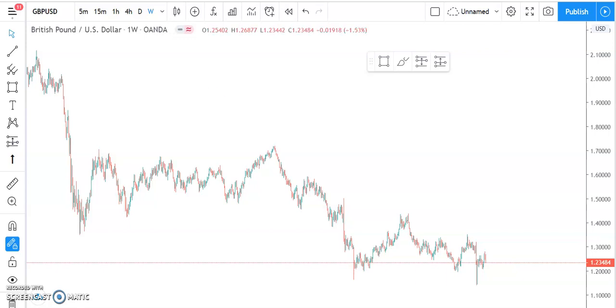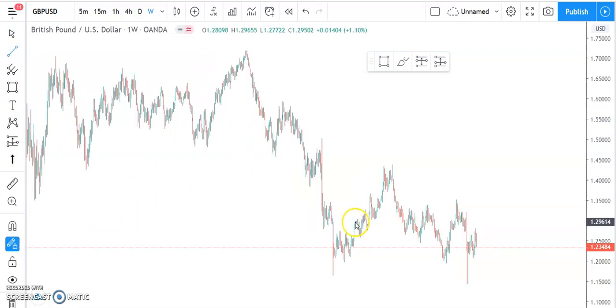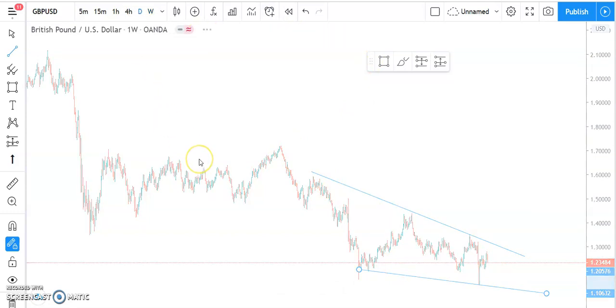So I'm gonna start, as usual, from the weekly time frame on GU, and I'm gonna draw my trends, what I see. So I can see we are still in the downtrend on GU. GU is still trending down. I think it's clear the GU is trending down, right? Maybe let's move on to the daily time frame and see what's happening.